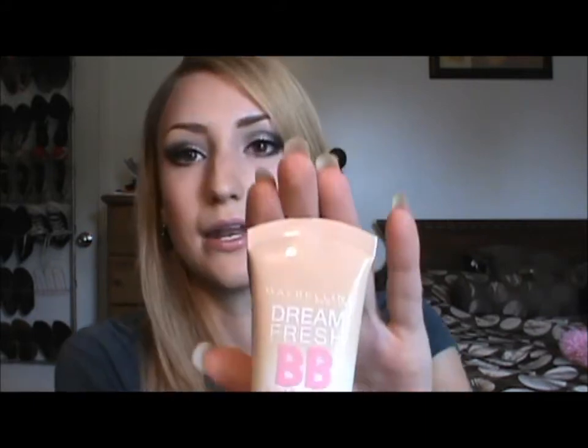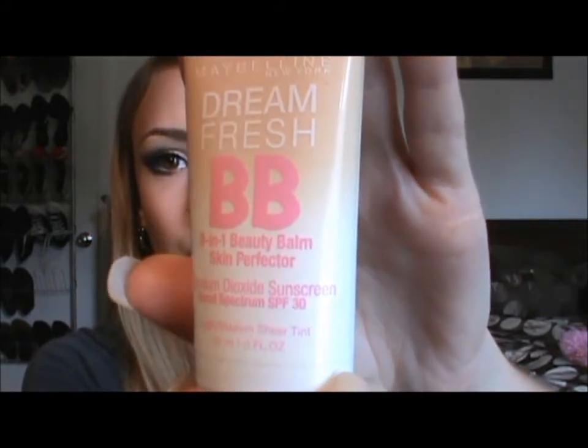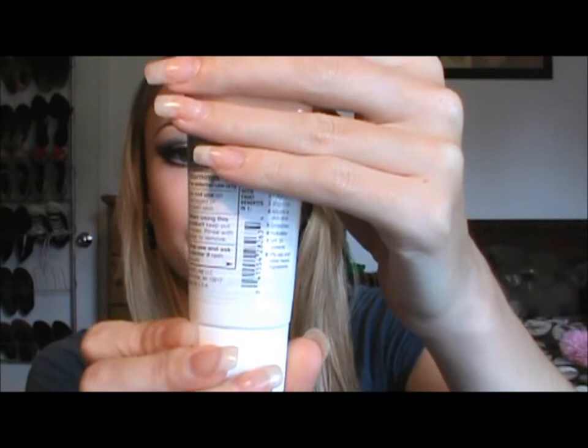Second one is the Maybelline. I was really excited about this one just because I like Maybelline stuff. I like their foundations and their products, their mascaras and things like that. They're a good company. I really like them, so I was really optimistic about this BB cream, and it says that it's an 8-in-1 beauty balm skin perfector, whatever. Like I said, the SPF 30 is a little high for me. I thought that was a little excessive.